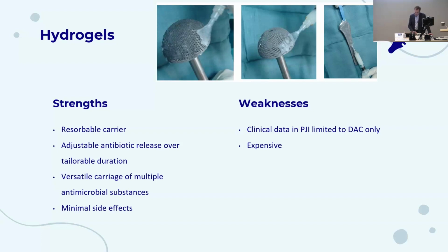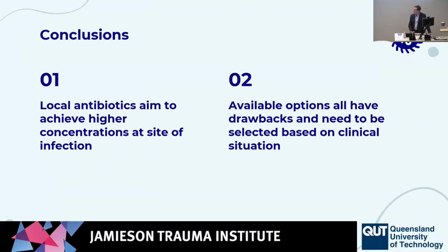So in conclusion, the biofilm remains a significant cause of failure in PJI treatment. Local antibiotics are effective in reducing infection recurrence, however they get in there. We have significant limitations in our understanding of what we're trying to achieve, and all our current options have significant drawbacks. And while there's promising work on better ways to deliver this antibiotic therapy, there are still a number of challenges which need to be overcome before these are available clinically.